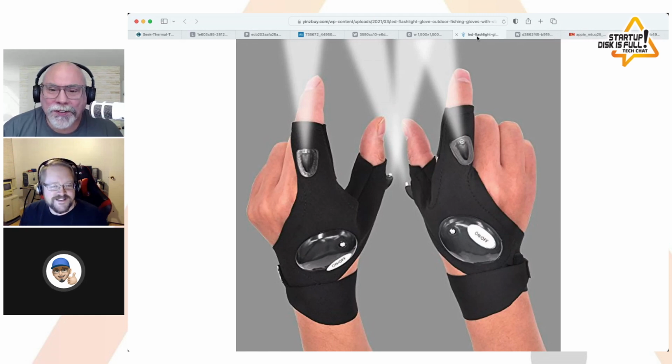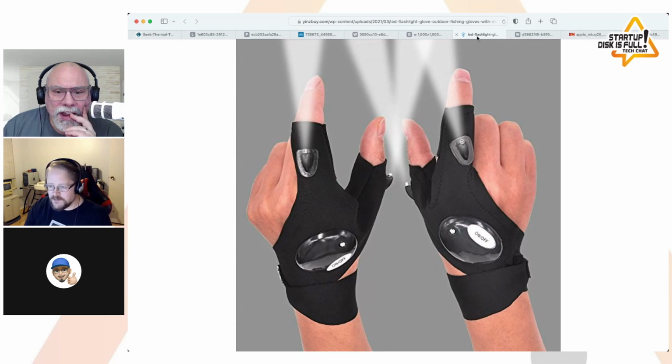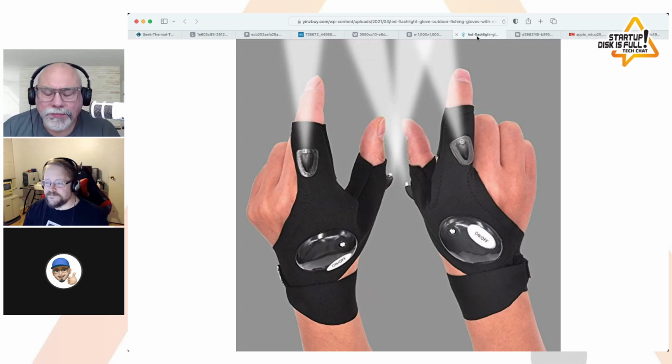I got these for Christmas from my wife, and they are the most amazing gadgets I've ever had. That's interesting you say that, because they look like the stupidest thing ever invented, but they're actually good, are they? They are really, really stupid, but very effective. I would imagine if you're working on an engine or something and you're getting your hands into a tight space and you need both hands and you can't hold a light and you don't have a tripod, just those would be perfect. Yeah, it's fantastic. I use them a lot more than I ever thought I would.